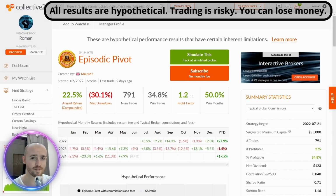Today we're going to look at some of the best signals on Collective2 that are 100% free. That's right, there's no catch, no sign-up fees or anything like that. Just free signals from the talented strategy managers at Collective2. Why free? Well, likely because many of them are looking to build a following on the platform, and what better way to do that than by sharing their trades free of charge.